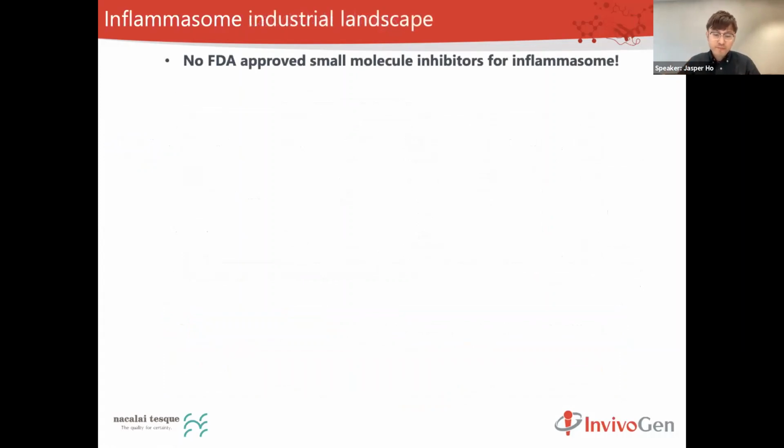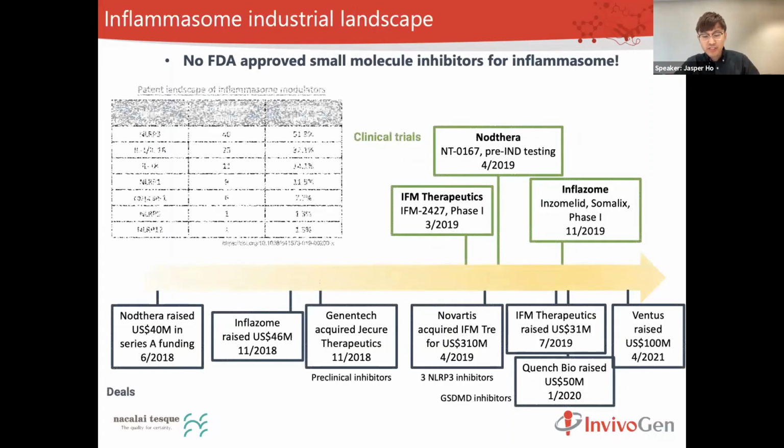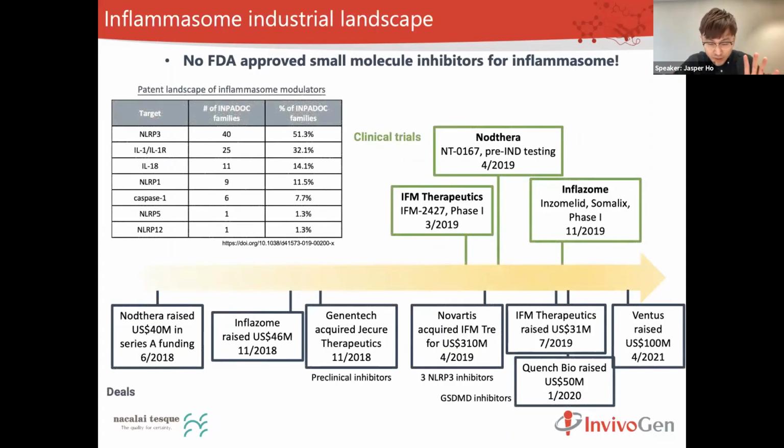So what should we do? If we take a look at the pipelines of the field leaders, we can tell that the industry is adapting by looking more upstream, at NLRP3. So this is a patent landscape, and you can see the majority of the current patents have moved to NLRP3 from the IL-1 receptor. So the industry is looking more upstream, for example, working more on the NLRP3 sensor instead of the very downstream IL-1 beta.